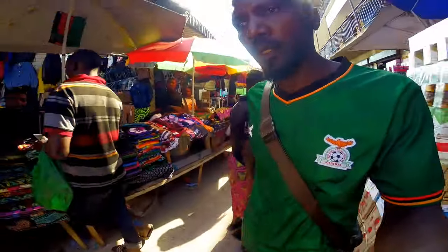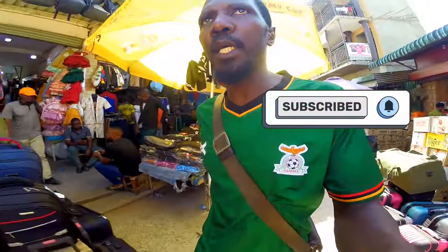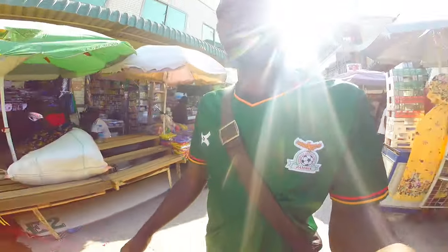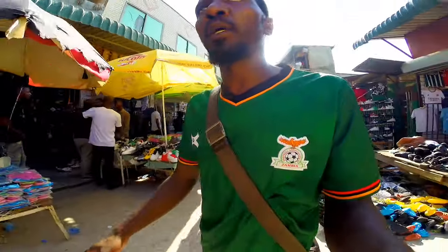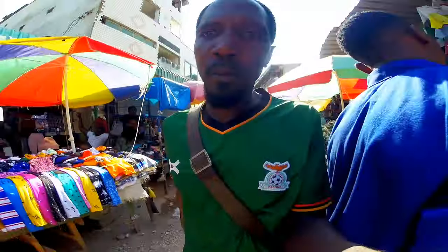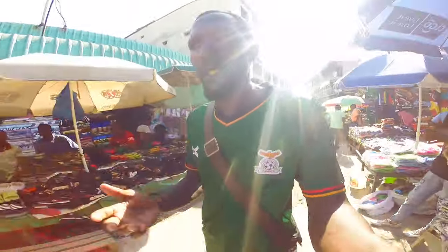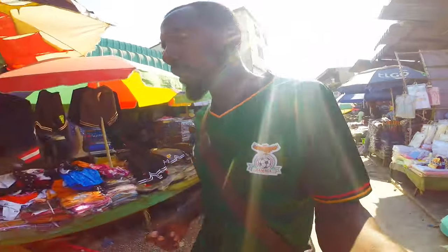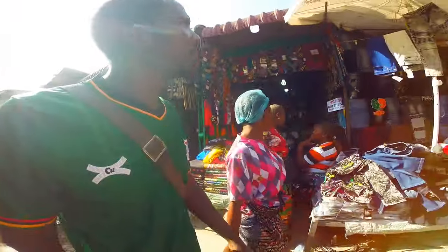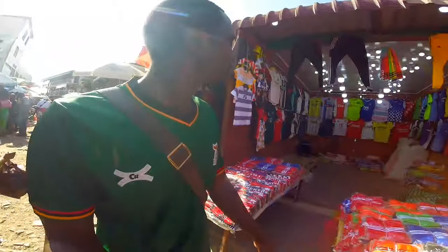Okay, so people are shopping. Beautiful place, and people come from different parts of the city to do some shopping right at the COMESA market. The others are selling some football jerseys, some sportswear, some shoes, chitenge materials. See some sportswear here.